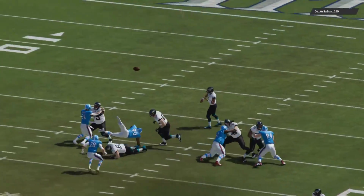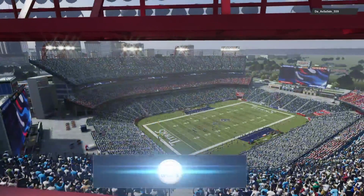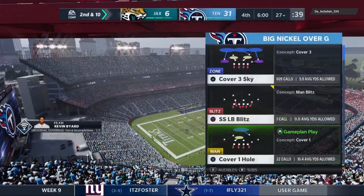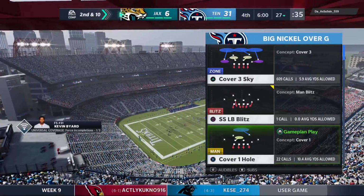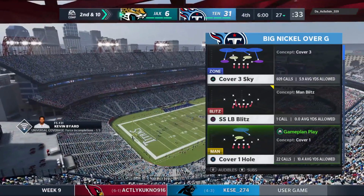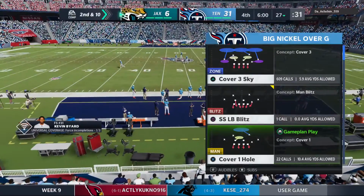Not many teams patient enough to stick with the run. Everybody wants to advance the ball through the air. They've got to get their timing back. Back now in Nashville. A lot of happy faces in the crowd at this point as their guys have a big lead here to start quarter number 4.